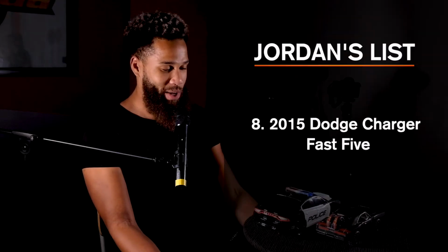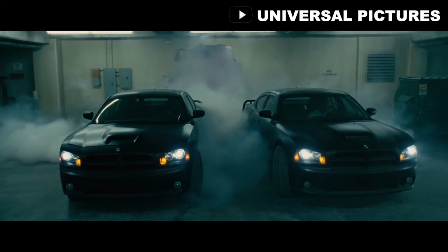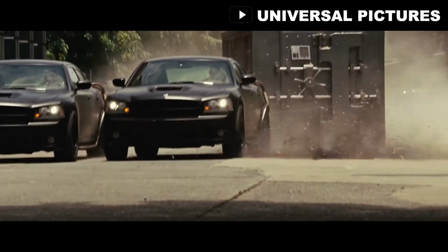So for everyone watching, we didn't make the car that I chose as my number 8, so we had to improvise with a car that we already have. So my actual pick, it's not an actual Dodge Charger police car. For my number 8, I chose the murdered out black Dodge Charger SRTs from Fast 5. Okay, I agree with that a little bit more than the police car I was thrown off by.